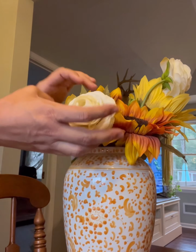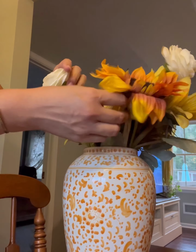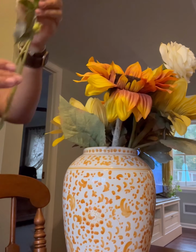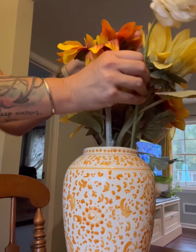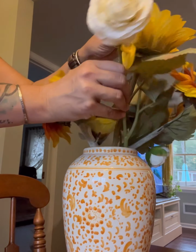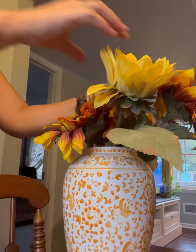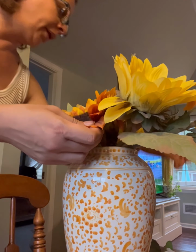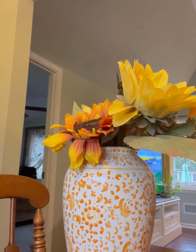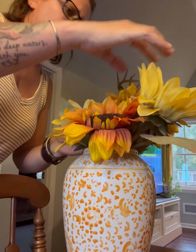I don't keep a lot of fake flowers in the house because I just have to store them if they are not seasonal. But some flowers for me, especially if you spend the money to get the really nice, realistic looking ones, go with my favorite decor color, which is a saffron sunflower yellow. And I really feel like they are three season. They're just beautiful in spring, summer, and fall.